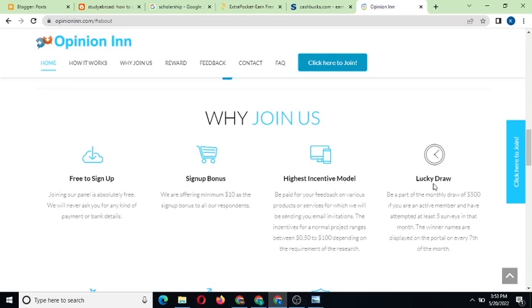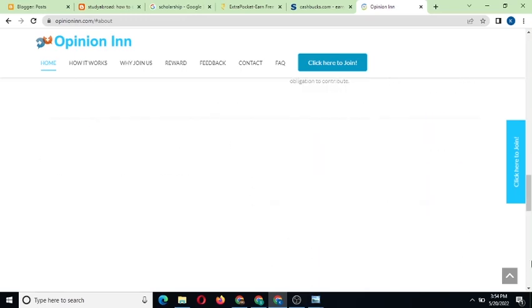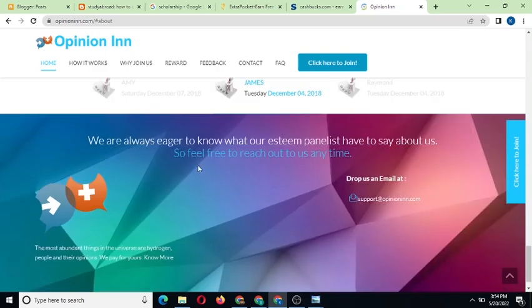Just a moment. Lucky draw: be a part of the monthly draw, $500. If you are an active member and have attempted at least 5 surveys in that month, the winner names are displayed on Twitter every 7th of the month. Payment mode: we have various payment modes by which you can redeem your incentive. Pre-launch: be the first one to get products to test. Giving back to the society: we encourage some finalists. So to get started, we're always eager to know what our esteemed finalists have to say about us. So feel free to reach us.